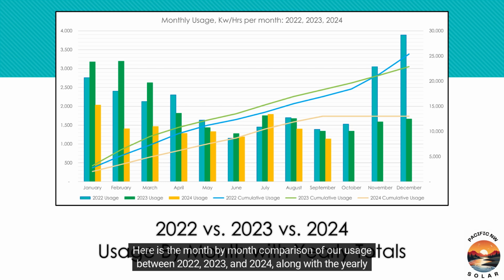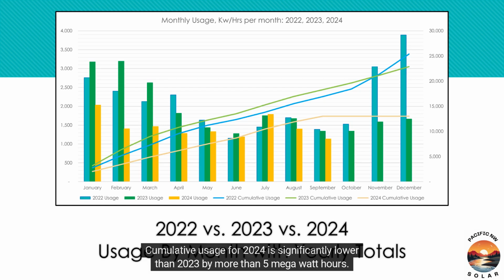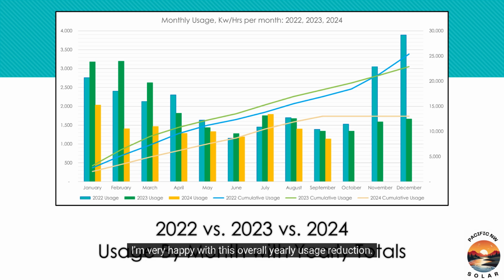Here is the month-by-month comparison of our usage between 2022, 2023, and 2024, along with the yearly total usage. Cumulative usage for 2024 is significantly lower than 2023 by more than 5 megawatt hours. I'm very happy with this overall yearly usage reduction.